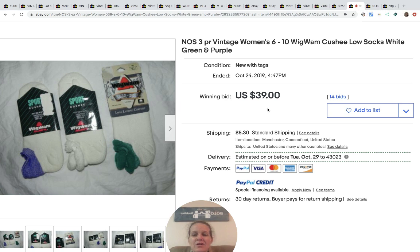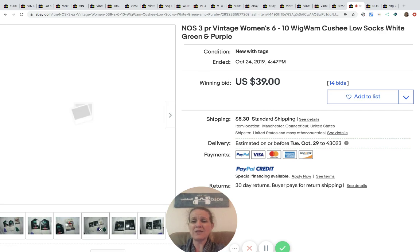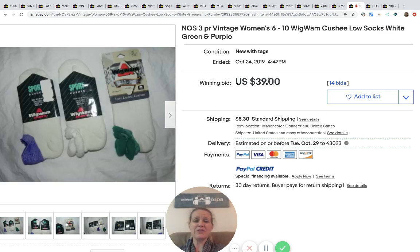The next item are these wigwam socks. 39 bucks. This is not a huge bolo, but hey, you can probably get these at a garage sale or an estate sale for like $1, for all of them, a quarter each, something stupid. I mean, they're socks. 39 bucks. Pretty good. 14 bids plus shipping.